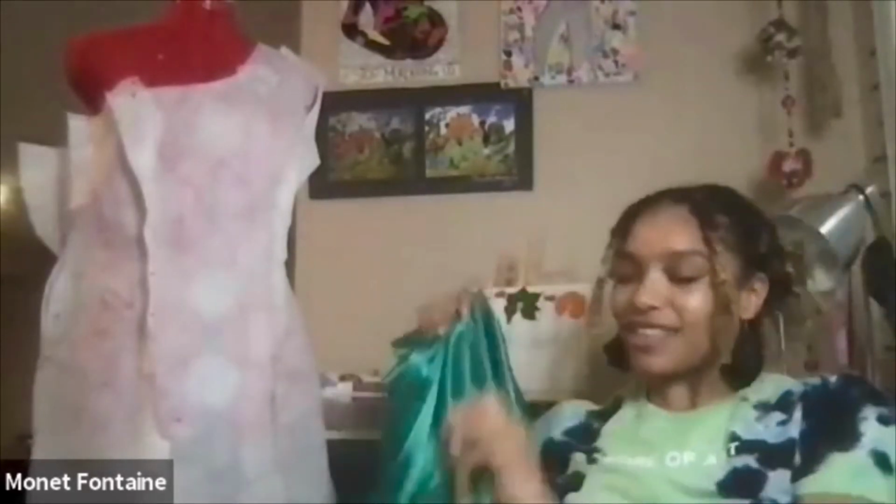I'm gonna end it off with showing our theme, which is rep your brand. So you're basically gonna show a representation of your brand and why it's so important to you. Okay. I'm going to do my beloved dress in the works. Like I said, I'm going to be using this fabric.